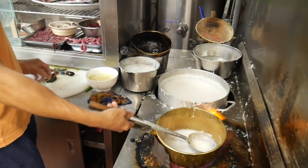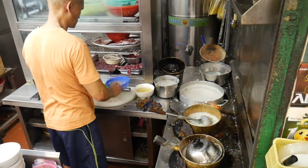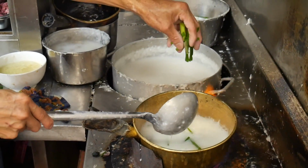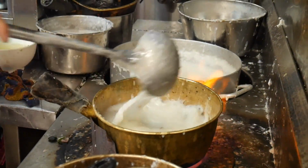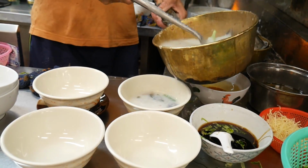Local wet markets are a great place to grab a bite to eat, and often on the top floor of the wet markets there is a cooked food centre. So we're starting our Hong Kong food tour with breakfast, with the quintessential Chinese breakfast of zuk or congee, which is rice porridge.